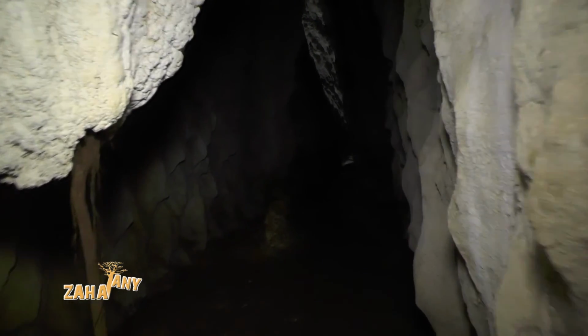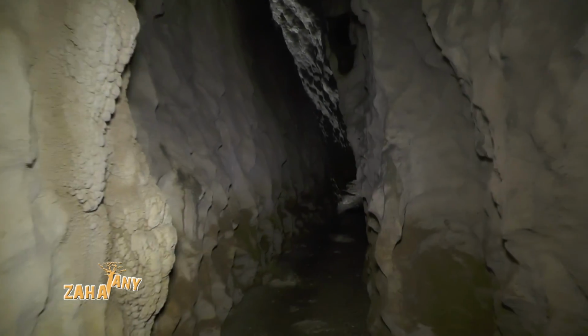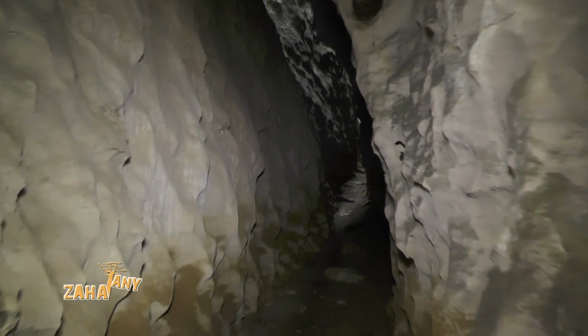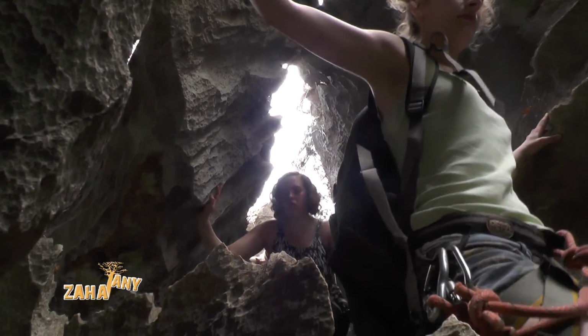Here, the tourists start to have sensation getting in and out of the cave. It takes not more than 4 hours to tour this place. In total, we make approximately 3 kilometers to go around.